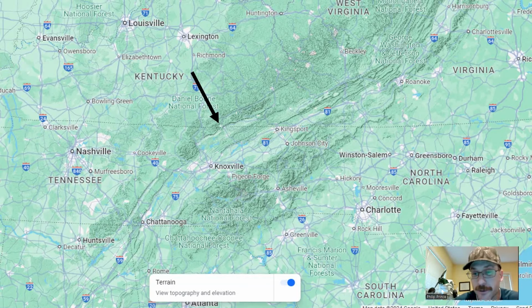The very outermost expressions of the continental collision that caused parts of the Earth's crust to sort of squeeze up and stack on top of themselves is out here, sort of on the border of Virginia and Kentucky, kind of where Tennessee meets up there in that tri-state area, and we call it the Pine Mountain Thrust Sheet. And the arrow there is pointing to where Middlesboro is.